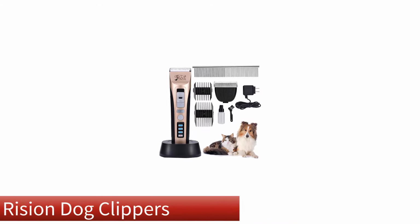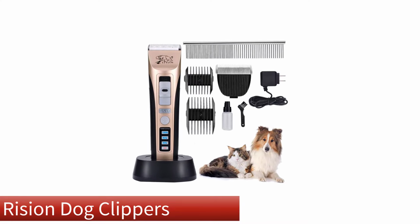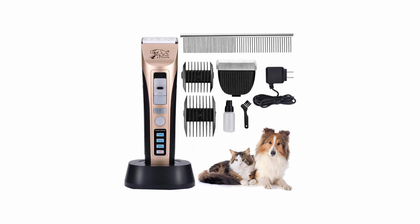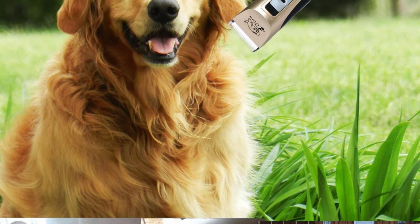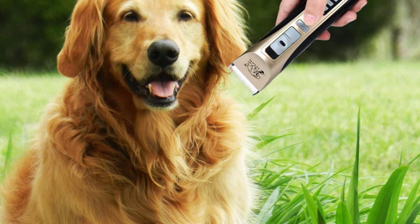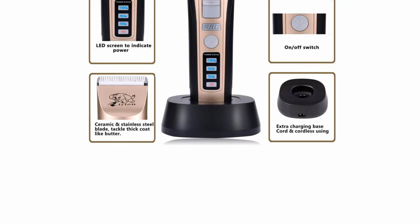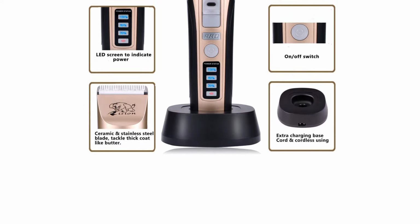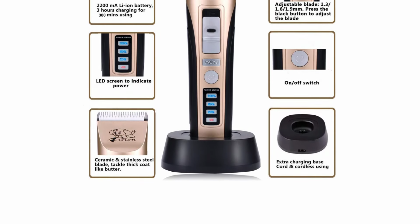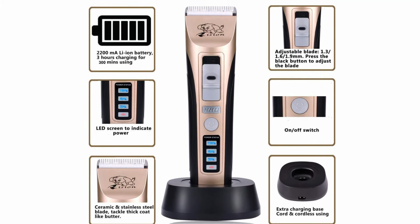Number 3. Our third best pick is Rision Dog Clippers. If you're looking for a great way to groom your dog without tripping over cords, Rision has you covered with this excellent, battery-powered pet clipper. The shears can run for up to an amazing 2 hours without needing to be charged, which is perfect for canines large and small. Even better, the battery will charge in about an hour, so you'll be able to use them again rather quickly in the event that they run out of juice.